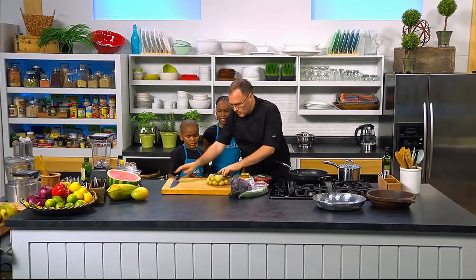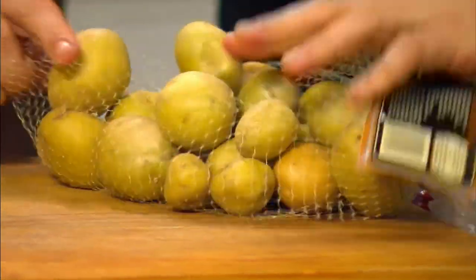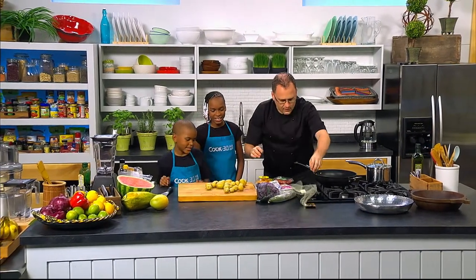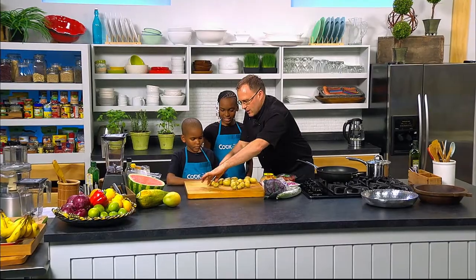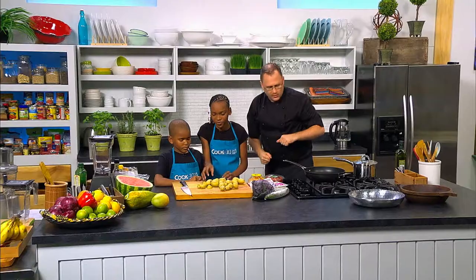So we've got these beautiful little baby potatoes. Don't they look really gorgeous? Found these at the supermarket. You can just use normal big potatoes if you want. But they're going everywhere. They're trying to escape. So, Shai, if I get you just to cut these in half. So just basically put your hands around them and just cut them in half like that. And we'll put them into this pot over here. So if you can start chopping those away.